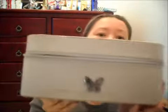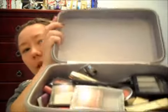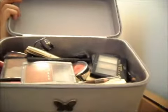Now I just have to, I forgot to get it out, so I'm just going to get it out of my little case here. And I'm going to quickly show you my beauty case that I've got. It's looking terrible, but it's actually a Mariah Carey case that I got. And I just thought it was so cute. Look how dirty it is, so gross. But I just love the little butterfly on the top. And then you open it up, and it's got lots of bits and pieces in there.